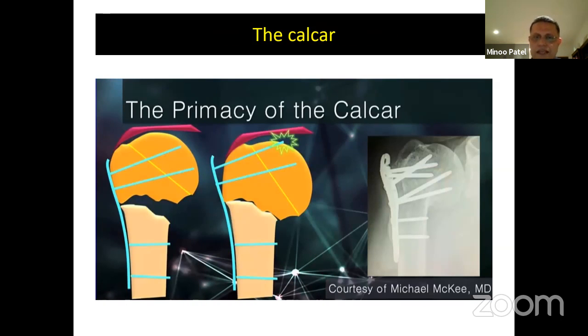And here's a classic example of what happens. This is Mike McKee's case. And you can very, very clearly see, thankfully, this case at least has gone on to union. You can often get severe malunion or even non-union.